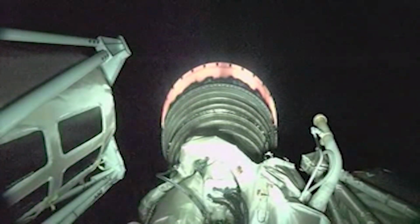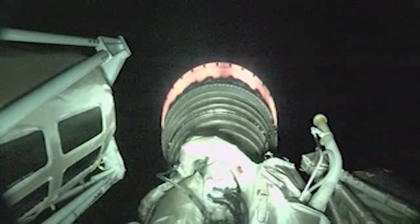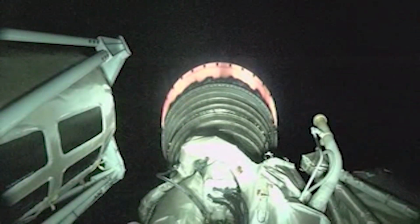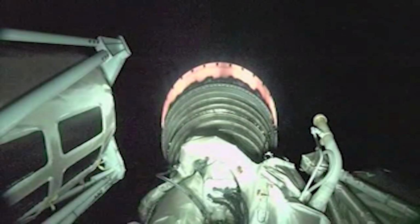A little over 8 minutes into flight, the vehicle is now 350 miles in altitude, 740 miles downrange, traveling at 9,800 miles per hour. Continuing to see very stable performance out of the RL-10, very stable Centaur tank pressures, and as always, good performance out of the PU system.